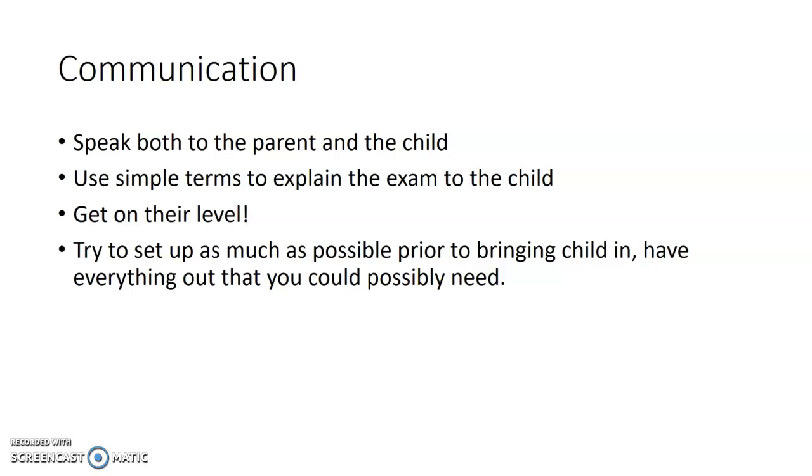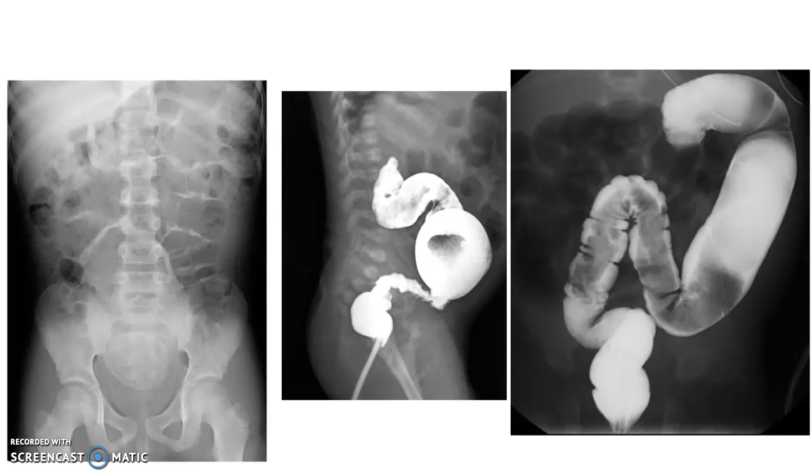Try to set up as much as possible prior to bringing the child in. Have everything out that you could possibly need, because if they start kind of throwing a fit, you're not going to have a chance to go run to the stock room and find things. So always do that. I always tell them I have a treasure box at the end. We have a red treasure box with toys in it that they can pick something out. Bribery goes a long way with kids, okay?